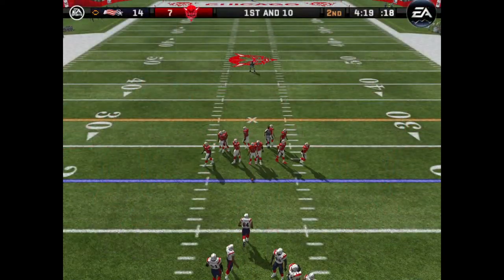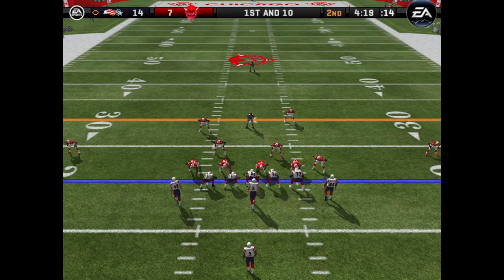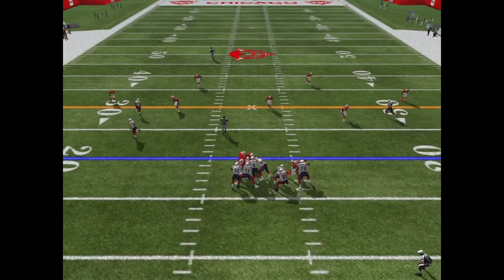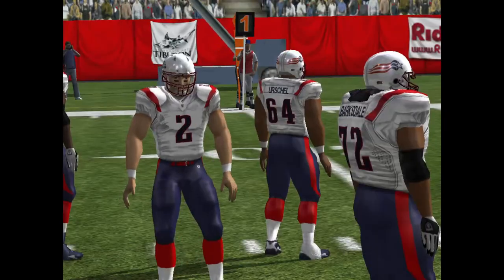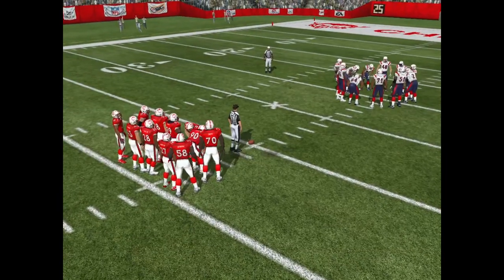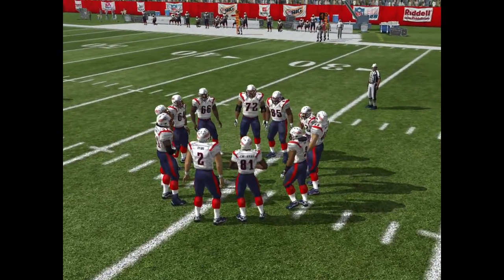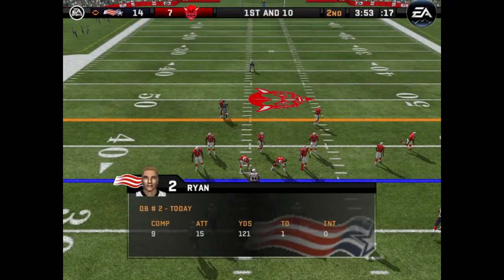First and 10. Ball on the 20-yard line. The home team with a 4-man front. Throws it, and he hits his target. Number 28 is there for the tackle at the 35. They get first down yardage on that hookup. Ball on their own 35. Ball on the 35-yard line.